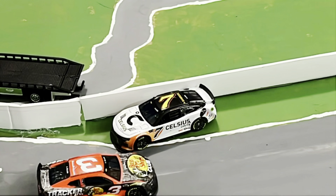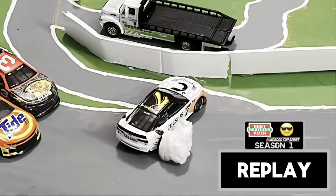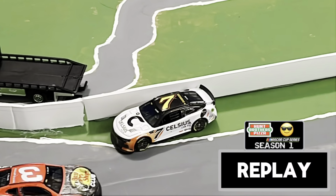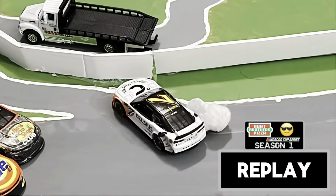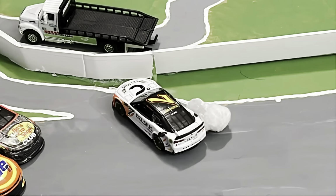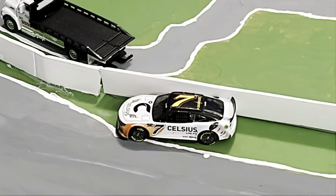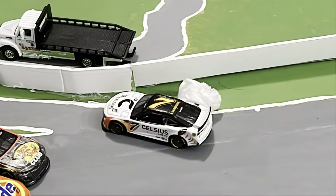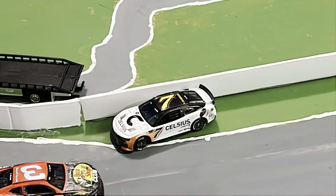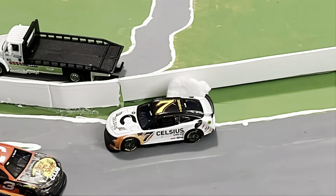It's Corey LaJoie. Imagine that. And I think it was a self-spin, to be honest. Let's look at it again. And yeah, it definitely looks like it. I didn't see Shane Van Gisbergen or Austin Dillon make any contact with him. I think he just lost the car and around it went. I mean, he was coming off turn 2. I'm guessing he either lost control under his own power or something broke that caused him to lose control of it. But he was lucky to not hit the inside retaining wall and smash up his car.